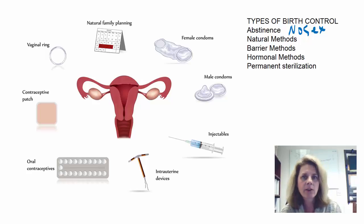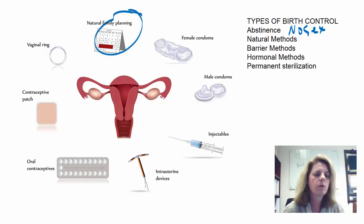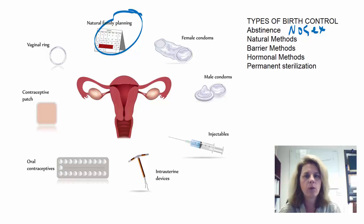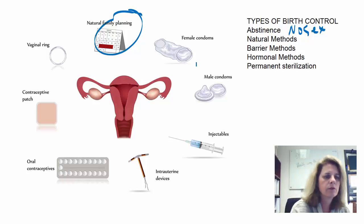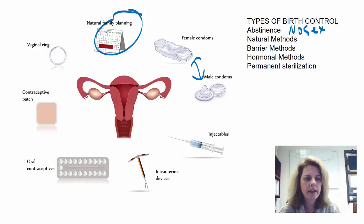The next category would be what we call family planning or natural methods, and I've got that on this chart here, which is like using the calendar and trying to figure out when you're ovulating and when you're not. There are barrier methods, which is something to prevent the sperm from getting to the egg. Examples: condoms, spermicides, diaphragms, things like that.